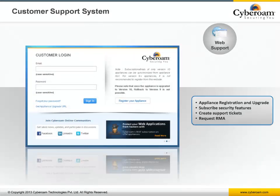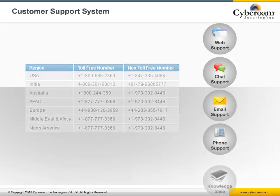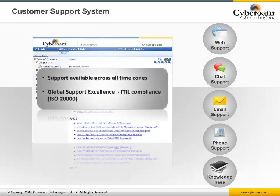Cyberoam features and product is backed up by excellent customer and partner support system. The online customer portal allows customers to register and manage their Cyberoam UTM appliances. The portal also offers creating support tickets as well as generating RMA requests for ease of tracking of all requests through a single portal. Customer live support is available through chat and phone as well as an online ticketing system. Along with this real-time support, the online knowledge base website offers an extensive library of how-tos, FAQs, and best practices.